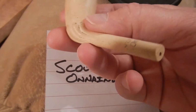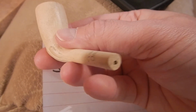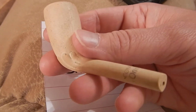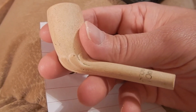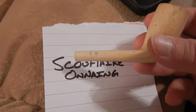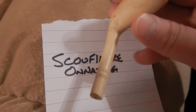The stem has been busted, broke off, and I've done a little bit of research on this pipe. My understanding in the research, it was made anywhere between 1820 and possibly 1840 in a small village in France.